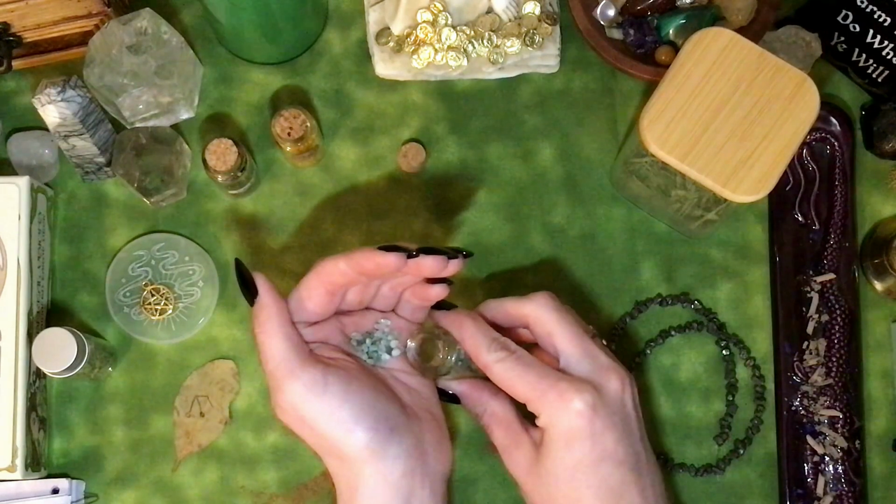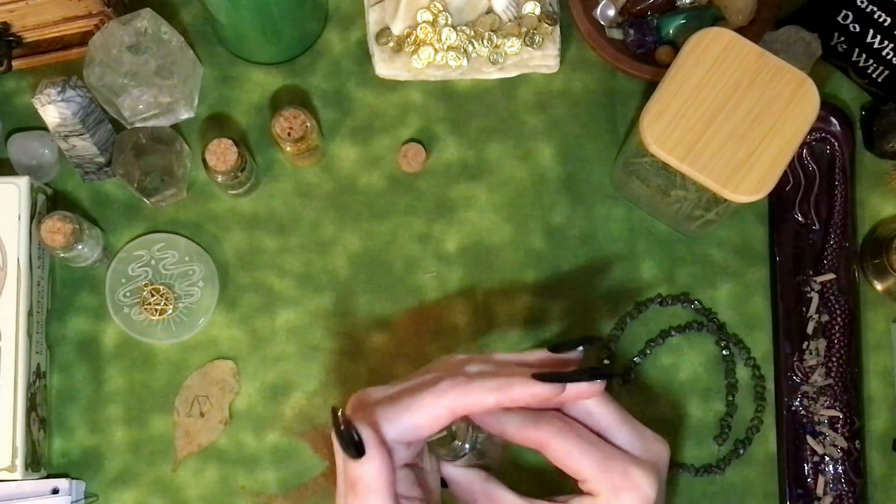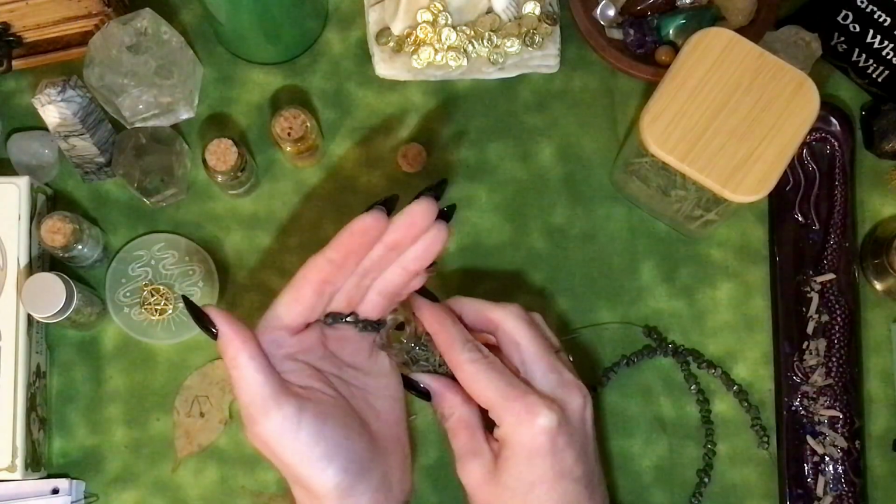Next, hold the base ingredient in your hand and connect with its energies. Then go ahead and add the salt or base ingredient, if there is one. After that, add a dried herb. Make sure to pause on each ingredient and hold it for a moment, and use that time to send your intention into each ingredient. Then add some crystal chips.